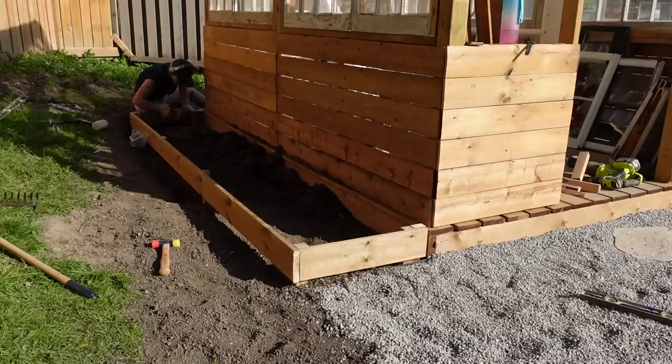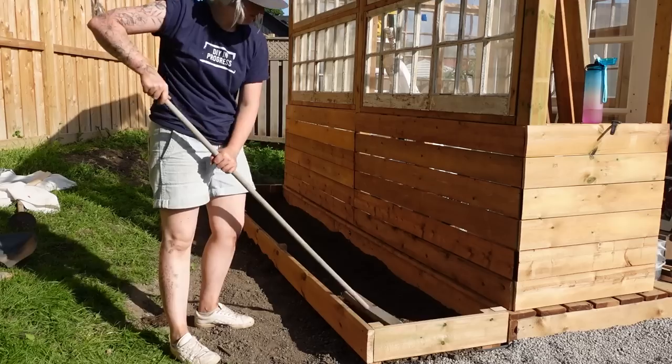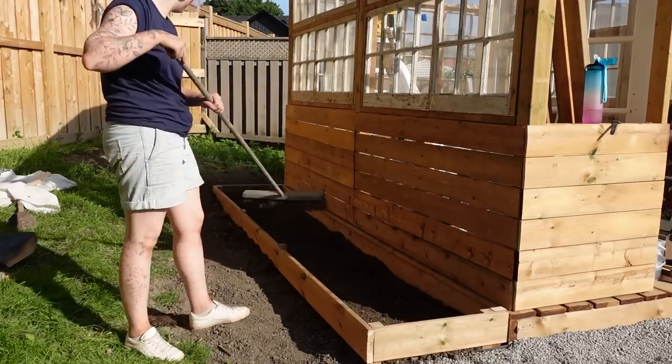And it was a good thing I did, because it was correct. And by the end of it, we did have two level flower beds, and that's all we can ask for. I am in absolute shock on how long that took me. It's done, and it's level, which makes me happy.